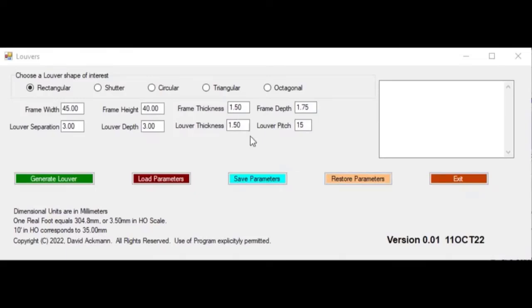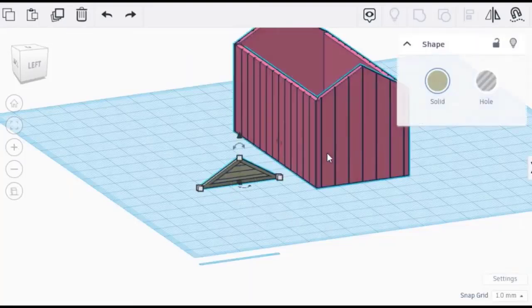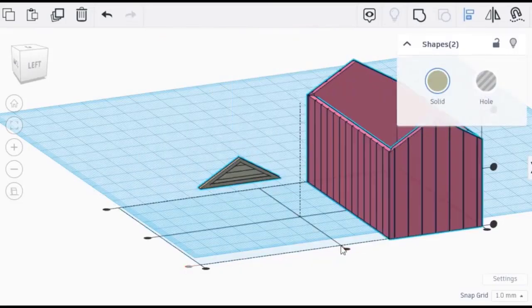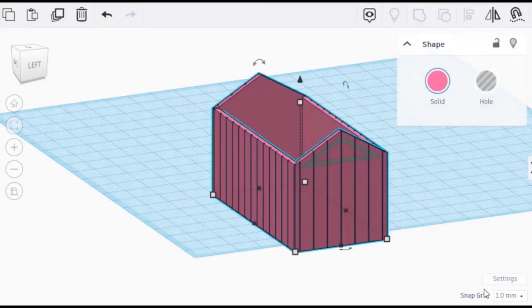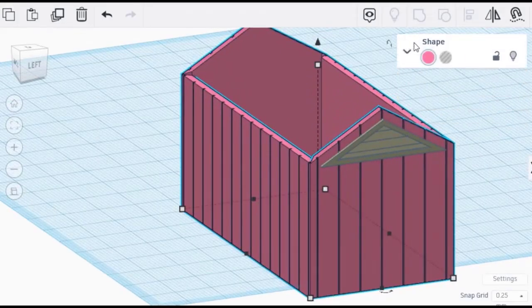Louvers are created to provide ventilation into the peaks of the walls of basic buildings. Just select your desired shape and dimensions and the amount of separation between slats, and you are on your way. Once a louver is created and you have rotated it into the desired orientation, you can superimpose it on a building wall in Tinkercad. One way I make it work is to align the louver to the center of the appropriate wall, deselect the building, use the cone tool to raise the louver into the desired location, and finally select the building and move it back just a bit until the elevated features disappear.